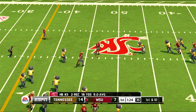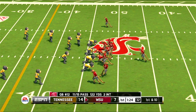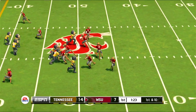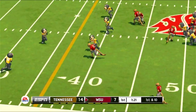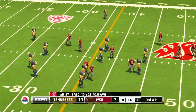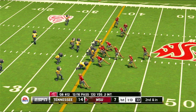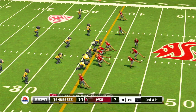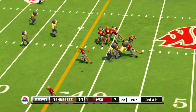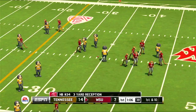That's the beauty of running play action against zone coverage. In man, the defender has his eyes on the guy he's covering. But in zone, the defender's looking right at the quarterback. That's why that play action worked so well for a first down. They weren't sure if it was a run or a pass. Completion, and we'll have a first and 10 coming up.